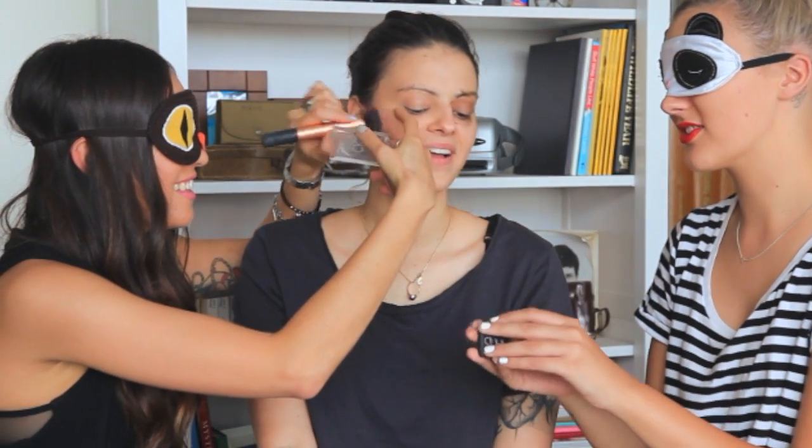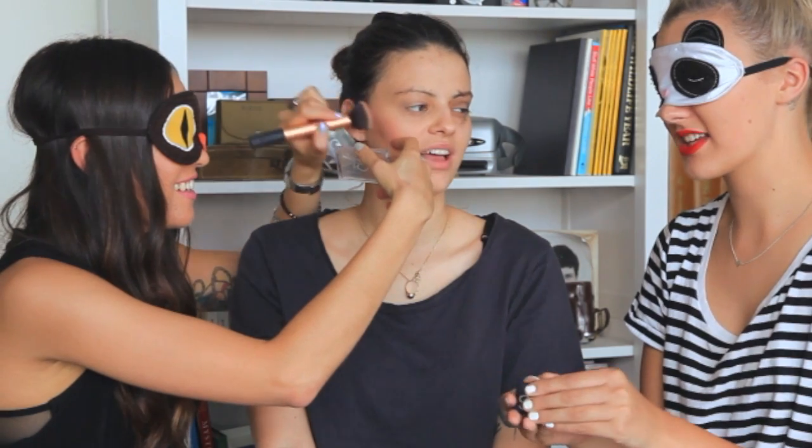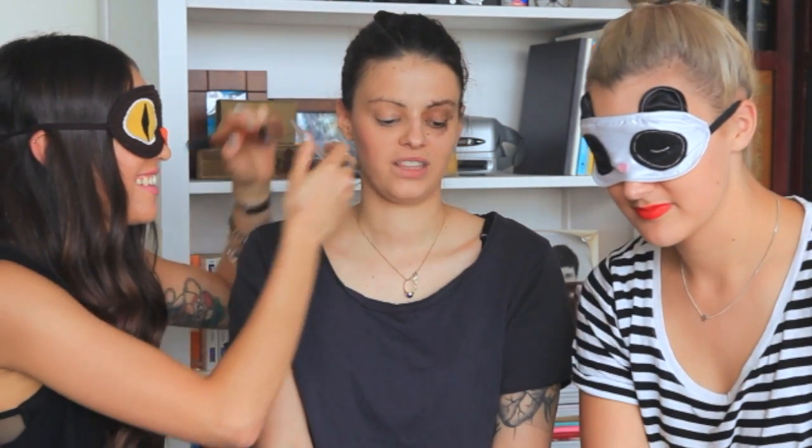Oh, we've got a Nars, a little one. I know this one. That's the Orgasm one. That's very shimmery. I love that one. Every day.